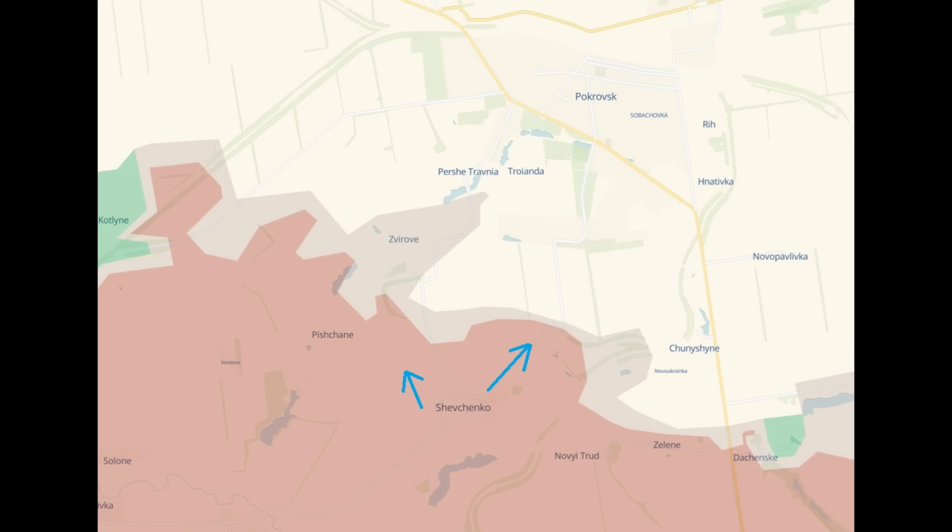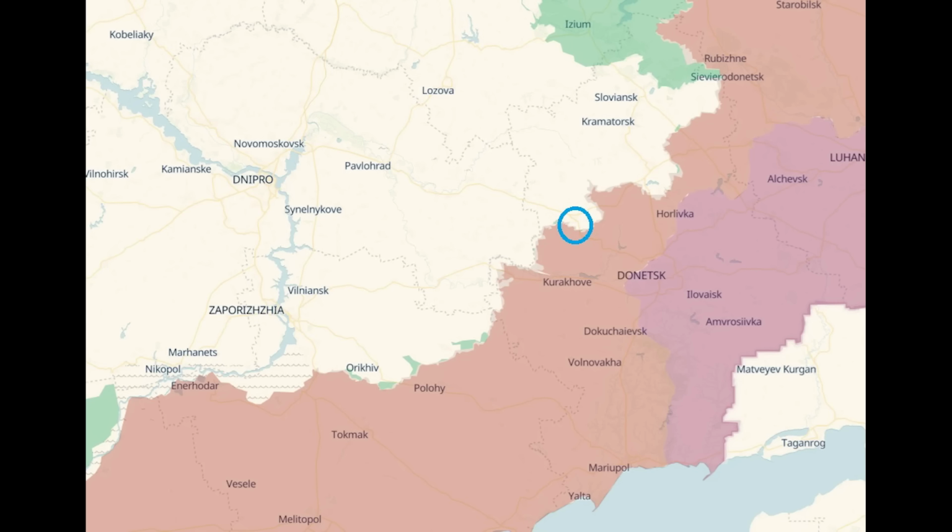So you can see that Shevchenko is near the front lines. If this was 2 separate columns like I think it was, then the pushes were like so. One towards southern Pokrovsk and the area there, the other one pushing towards the settlement of Pishchana. But again, it is possible that these are the same column and they were just hitting 2 separate points and looped around Shevchenko for whatever reason, rather than heading through it. And this is here, zoomed out on the eastern front.